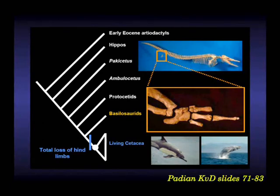Now, getting on to living cetacea, dolphins, porpoises, and whales, you can see that we have complete loss of hind limbs, completely. Although what's interesting, there are rare examples of cetaceans, such as dolphins, that have been caught that actually have four flippers. They're very rare, but it's hypothesized that some sort of mutation is reactivating some sort of ancestral developmental program that's not shutting down that development during embryogenesis.